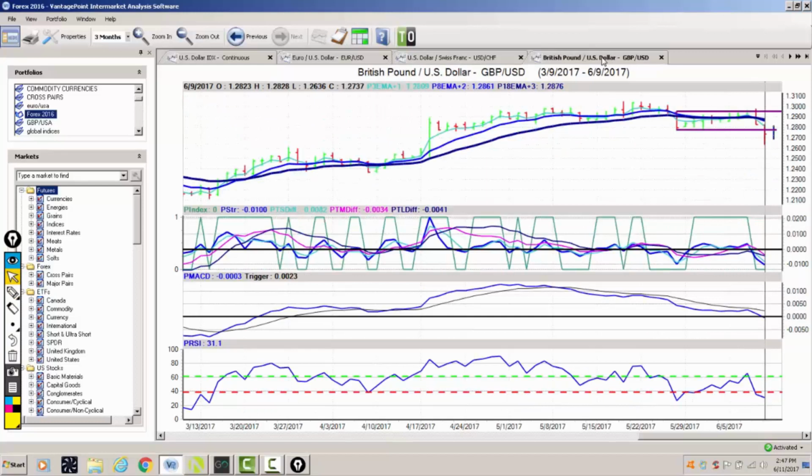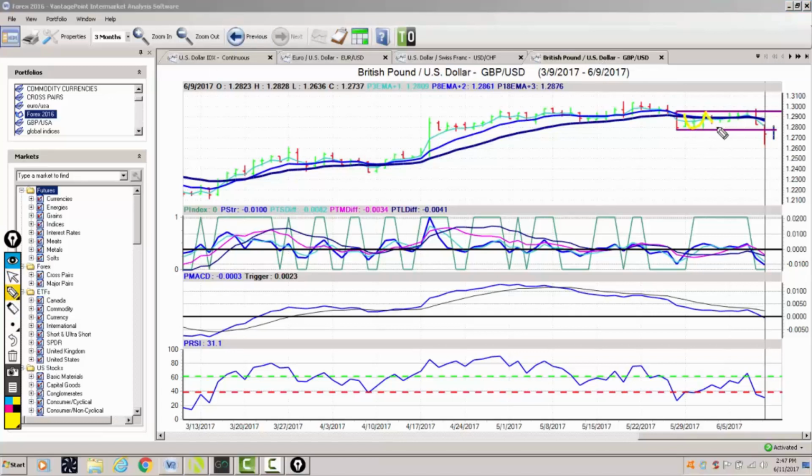Now, as we come into the British pound, of course, the UK election kind of blew up in Theresa May's face, and she didn't get that majority government, but things are still looking pretty decent there. Now, as we've come out of this very tight channel here, you can see that we had essentially a 3-day warning sign from VantagePoint. Our triple AMA cross, our 3-day crossing our 8-day and our 18-day predicted moving average, was a leading indicator that regardless of the election, the pound was getting ready to sell off, which of course it did.